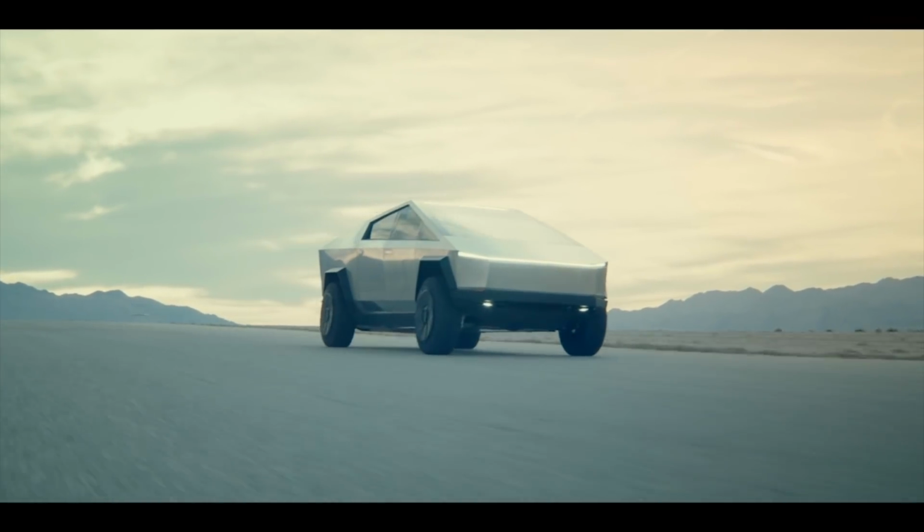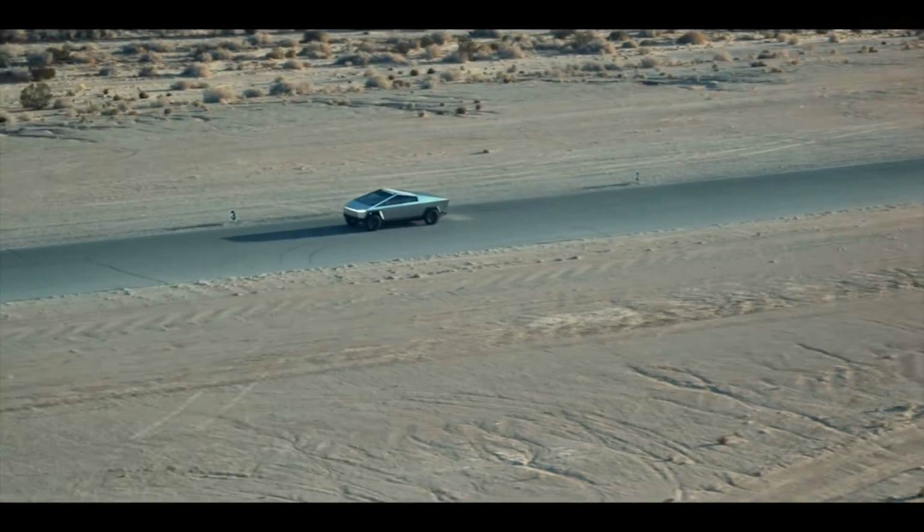Personally, Nathan, I'm actually happy it's a heavy-duty truck. I think that means more truck for me, or for TFL to review.